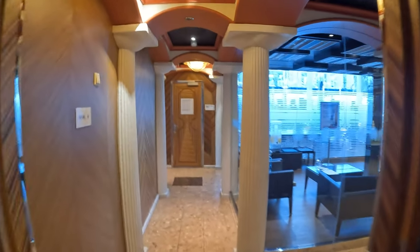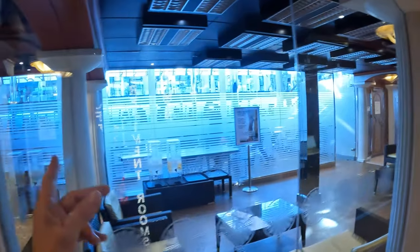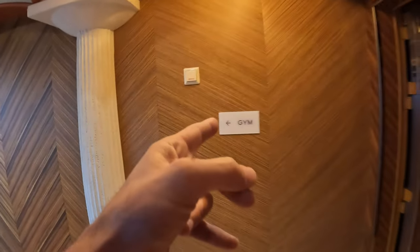This should be leading back to the gym here. There it is. So there's actually like a relaxing area if you pay for the spa services. They give seminars and things like that. And we're going to the gym here.